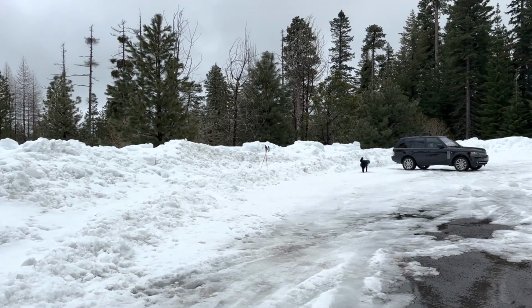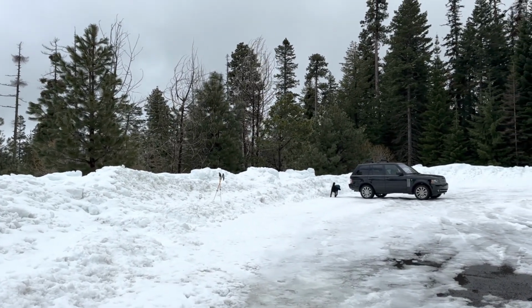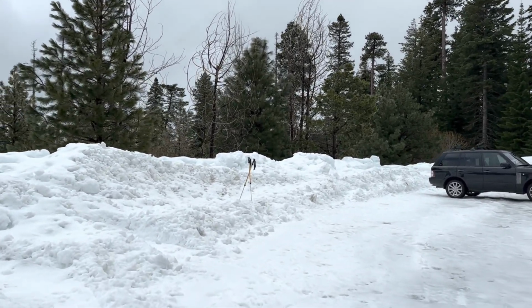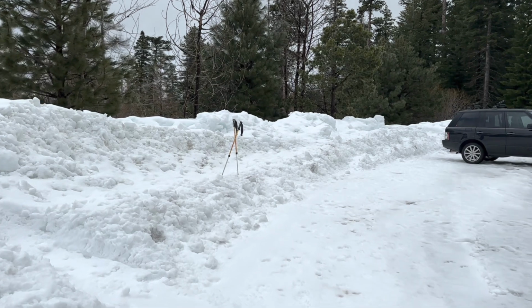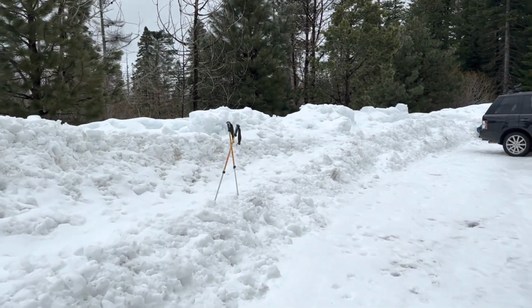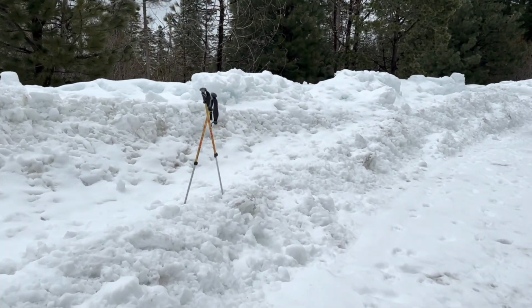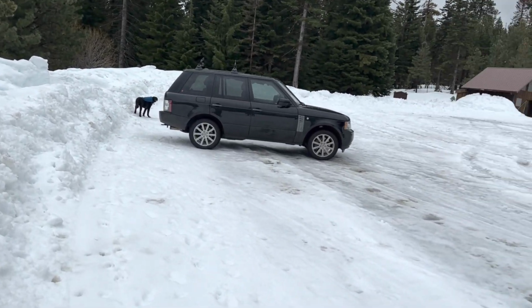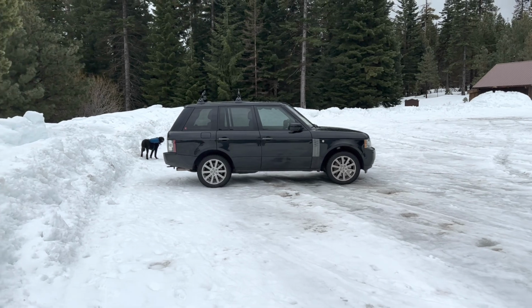Well, we're back at the car. My faith in humanity has been restored. I forgot my poles when we started walking, and they are still here. It took us about an hour or so to get back, so like half the time.